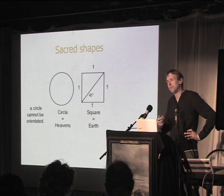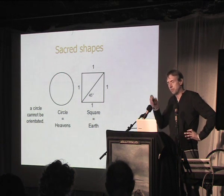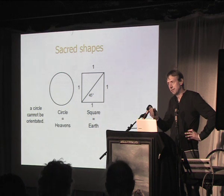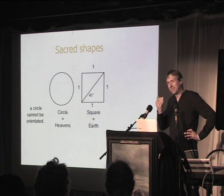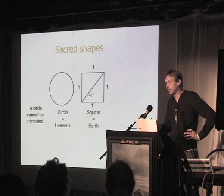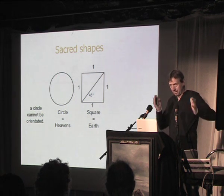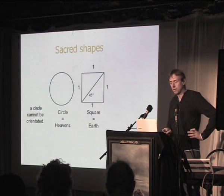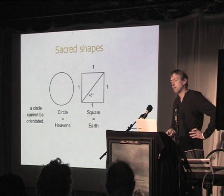Because before that, when humans were nomads, they circulated. They lived in round houses, like Mongols live in yurts and Eskimos live in igloos. They live in round shapes. Pygmies live in round shapes. And when we started putting squares on things, then we stopped moving. And that's a very important point.